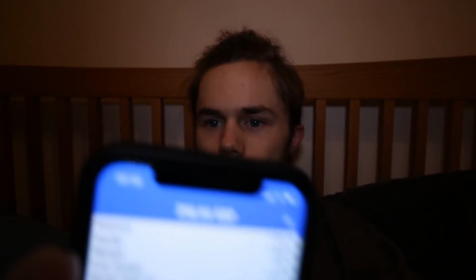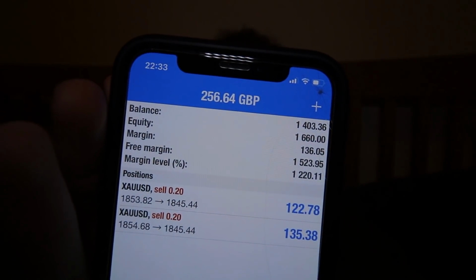Okay guys, so I am still in that gold trade, and we are in a lot of profit. If I show you this now, £256 in profit. The account equity is around £1,660. The gold market is currently closed because it is 10:30, so we have to wait like half an hour for it to reopen. We're hoping for gold to go down to like the 1830 area, but we'll see how it plays out later. Could close a little bit early and just take the profit, because that's a very large account gain.